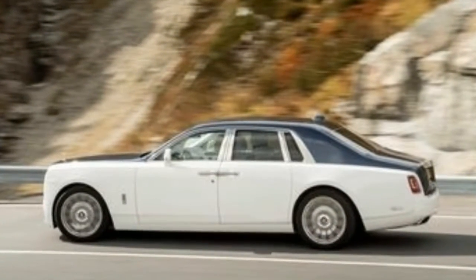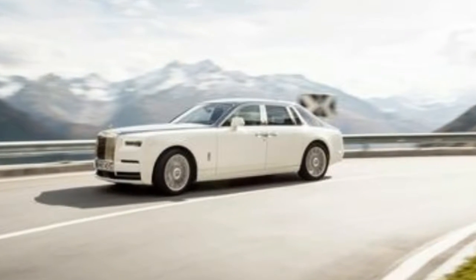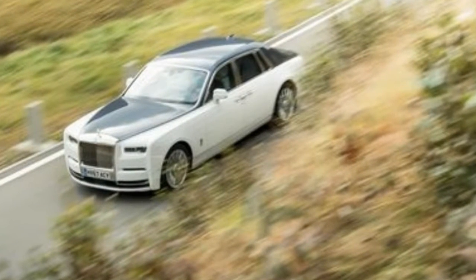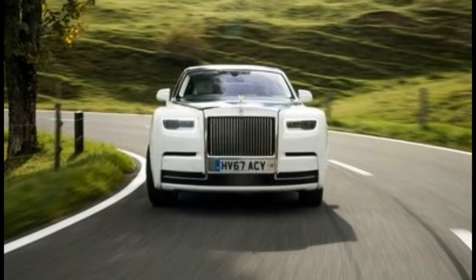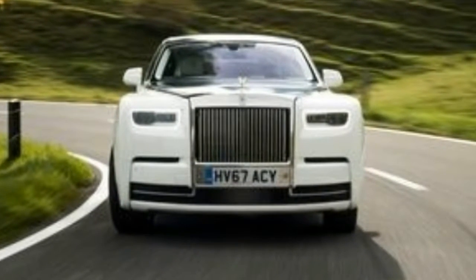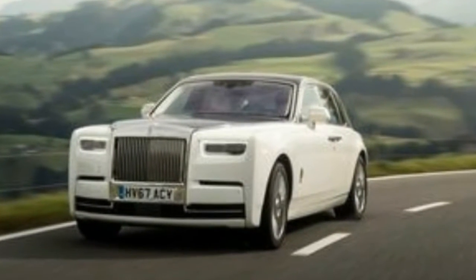While Müller-Ötvös says that 8 out of 10 Phantom owners will drive themselves at least occasionally, and that US buyers are the most likely to take the wheel, the extended wheelbase, EWB, model, 8.6 inches longer than the regular car, probably will be piloted by a chauffeur. And not a robotic one either.